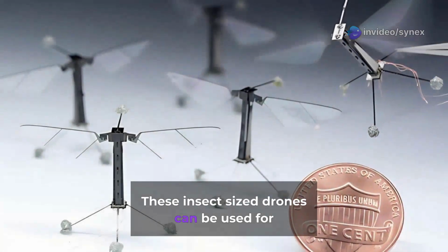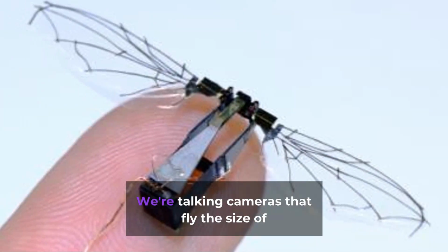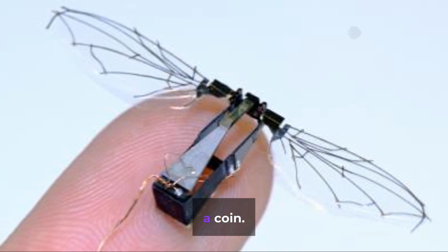These insect-sized drones can be used for search and rescue in disaster zones or covert surveillance. We're talking cameras that fly the size of a coin.